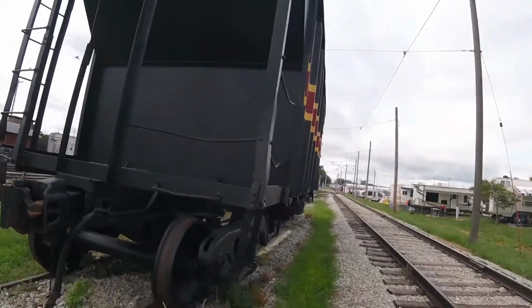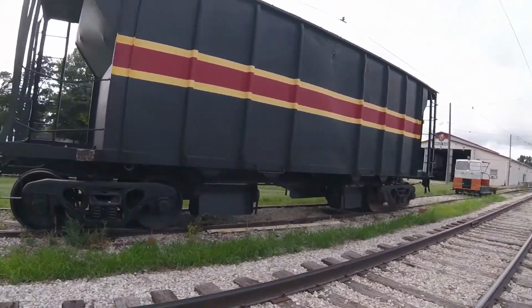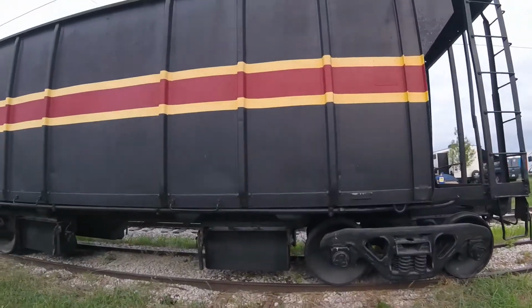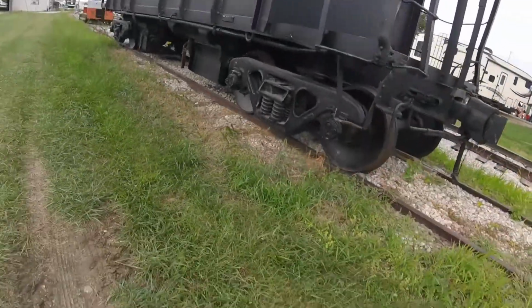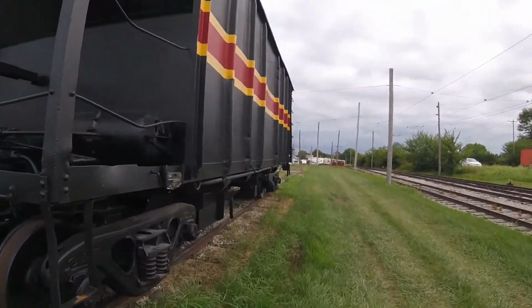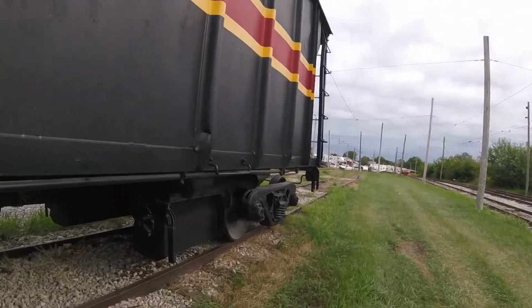Then in 2016, it came to Midwest Electric Railway in McMillan Park in Mount Pleasant, Iowa, and in 2017, it had been repainted with the Iowa Interstate stripe as well, and also it is likely used as a ballast car for the Midwest Electric Railway as well.